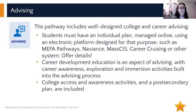Great. So on the advising point, what we're looking for in the pathway is a well-designed college and career advising progression. We want all the students to have an individual plan, which would be managed online. Many of you have already told us about your use of an electronic tool. I think the vast majority would probably use Naviance, of those of us in the room. There's also MIFA Pathways, which is a free option, MassCIS, Career Cruising, which is actually now known as Zello. There are some other systems out there, but we really want you in Part B to offer details about this. How are you using this online platform to manage the individual plans that each student should have?